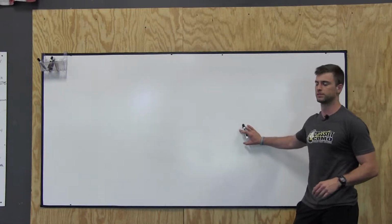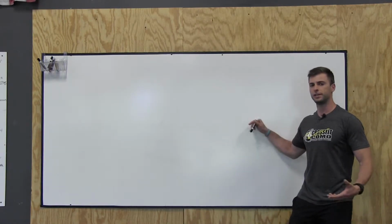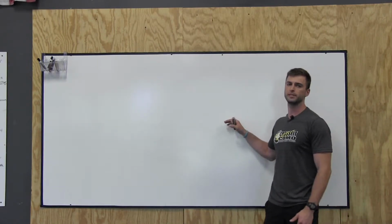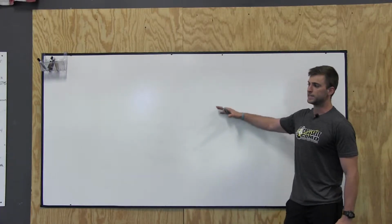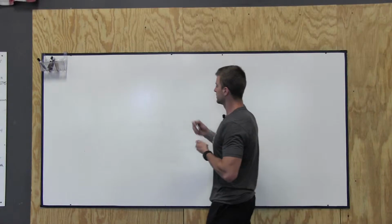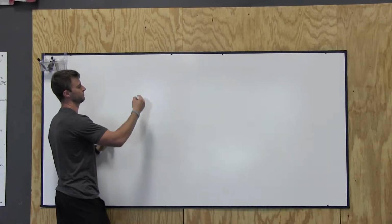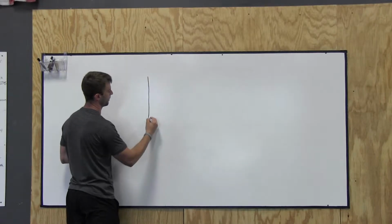It's not super important to memorize all the science behind it, but just have a general understanding of what these energy pathways are and the ways they affect our levels of fitness, right? So let's draw a little chart, a little axis if you will, on the whiteboard of our energy pathways.